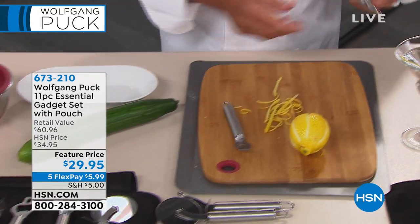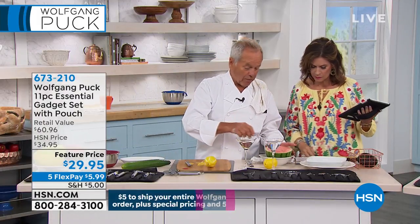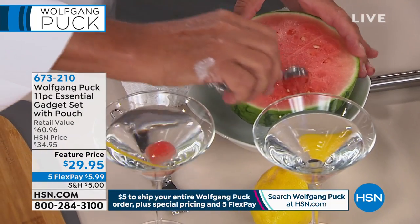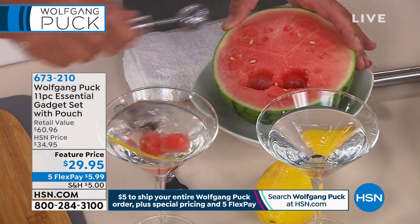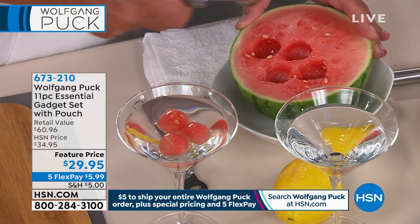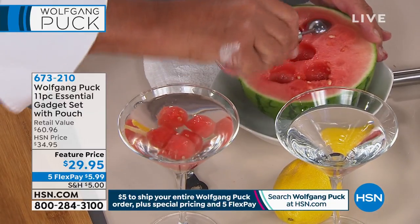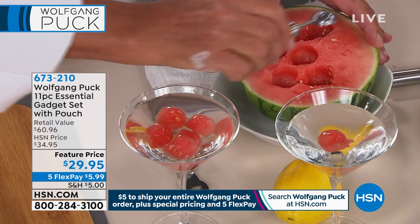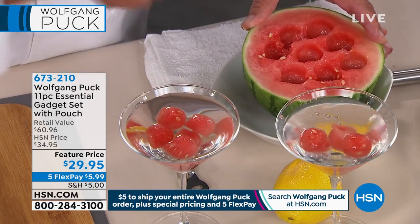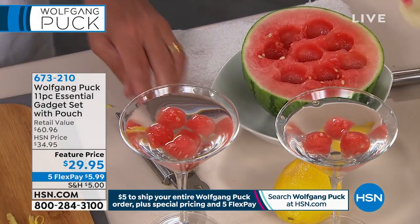Then you have the melon baller here, and it's really a new design. So if you want to make a cocktail, look at that, how easy it is. Nice little watermelon. Perfect way to start off a Monday. You can make a fruit salad, a garnish, whatever it is. It's so fantastic with that. It cuts it out so easily and so perfectly. And you're getting 11 pieces in this set in this gorgeous case as well.